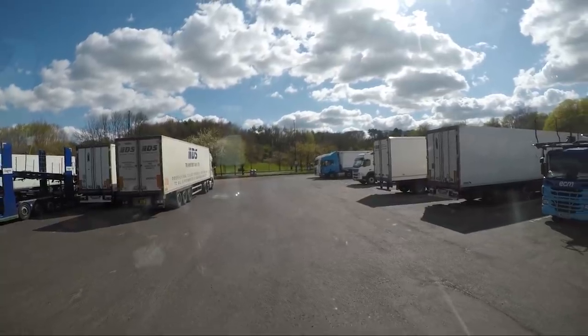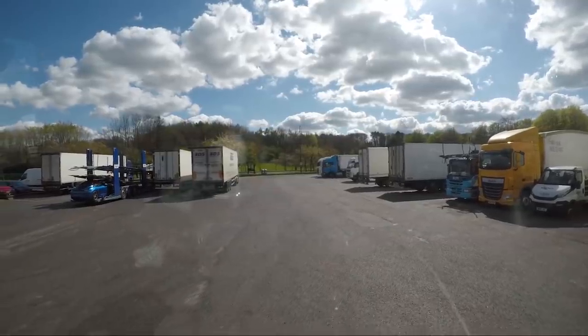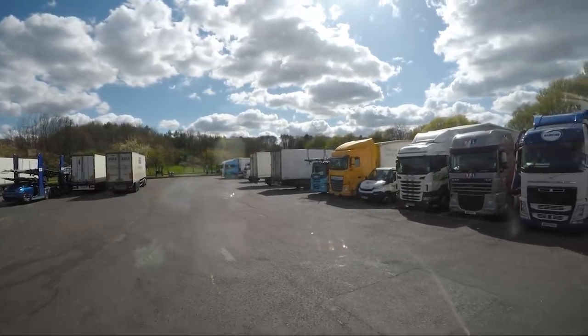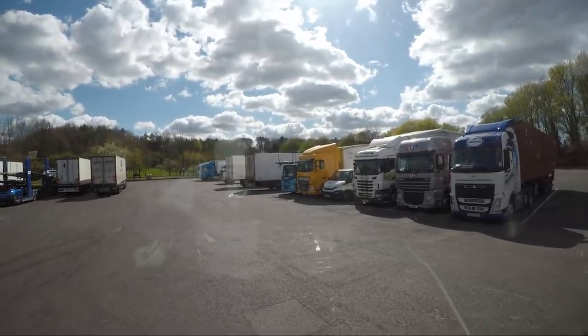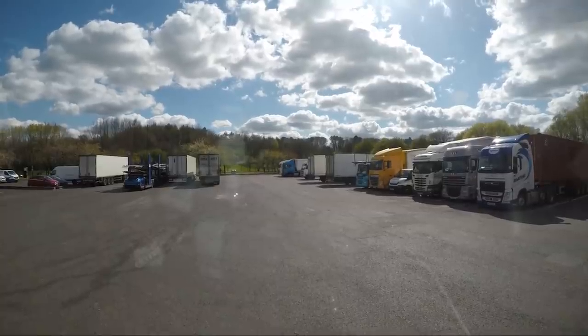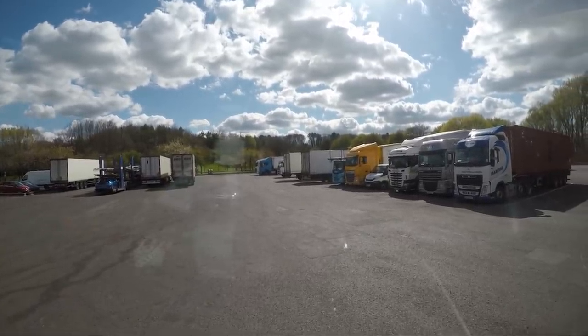Just wait for that bloke to walk, because I'm going to block him off. Yeah, there's a bloke walking, and where I was reversing, I was going to be cutting him off, so I'm just letting him cross. Let's straighten up a little bit. Ooh, we're getting very close to that sign. Just saw a shadow appear all of a sudden on the sign behind me.